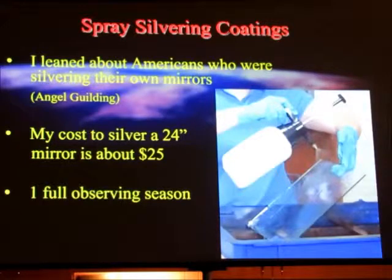So I estimated the cost of silvering that mirror at about $25. Even that I think is a little high. But I think I can get one full observing session out of it. I know this is... So the next 12 slides are because this guy here asked questions.